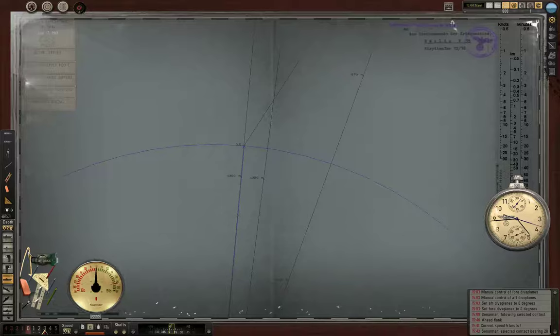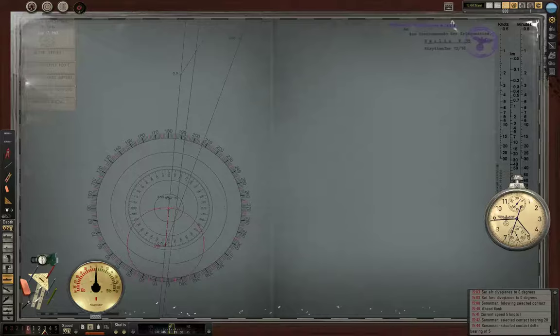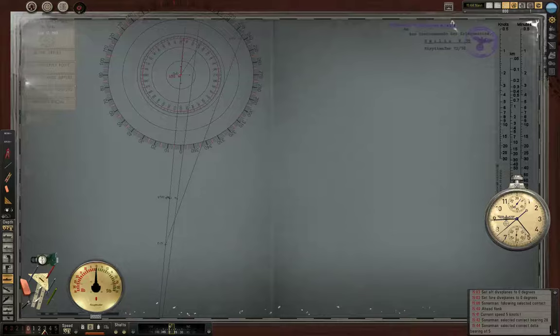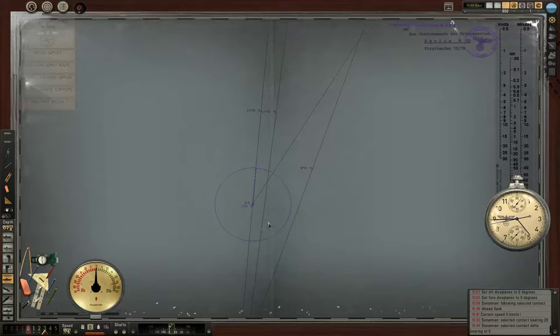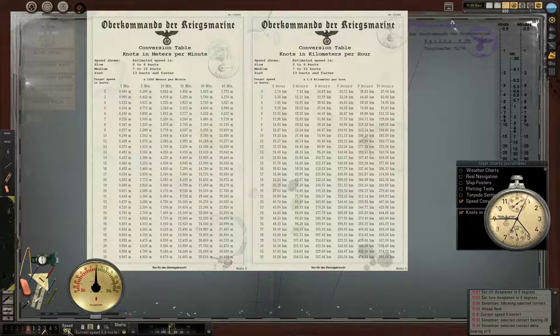Okay, so just below 150. Yeah, let's use that and place it here. Precise, like so, and we assume that we are going 5.8 knots for the rest of the time that we are waiting for, 14 minutes. So 5.8, okay.